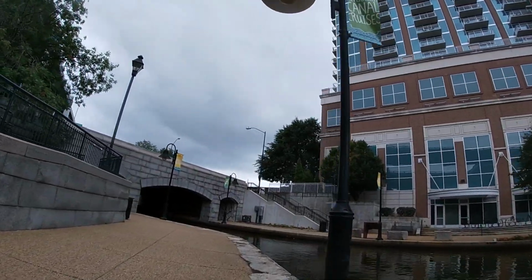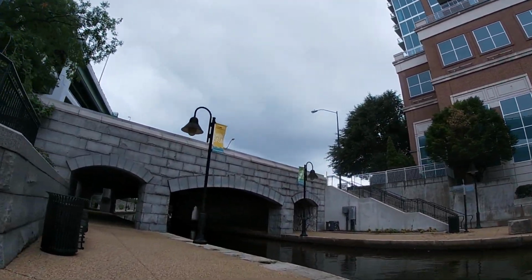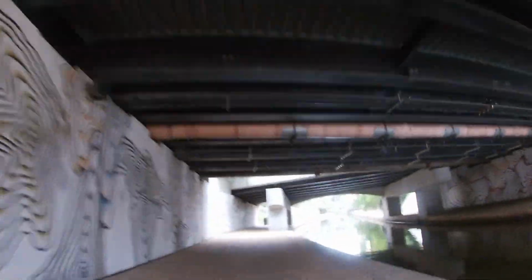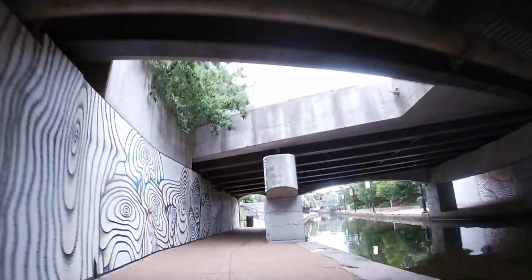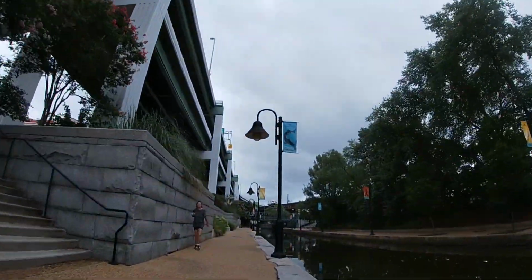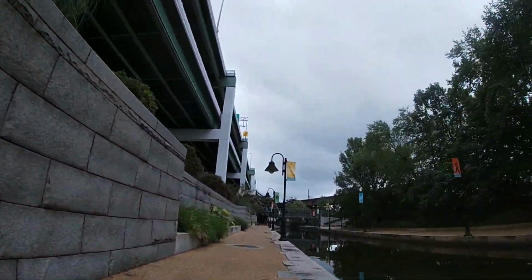Now, once outside of downtown Richmond, it started the trail that goes all the way from Richmond to Williamsburg. At the beginning of it, it's got this kind of city walk feel, which was really, really cool to see. There were some people walking, but overall, I didn't see many people on it. I was really impressed with this section of Virginia.